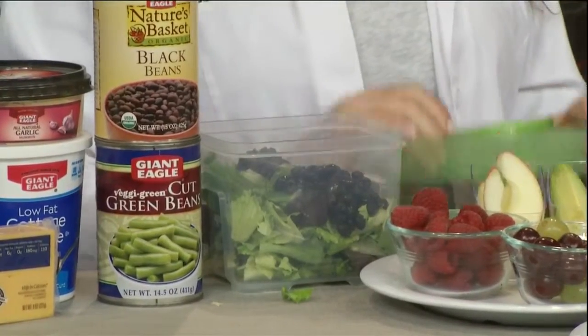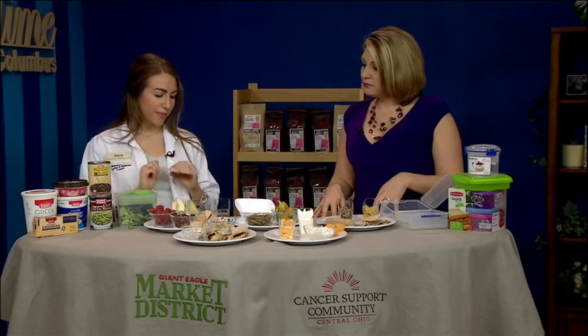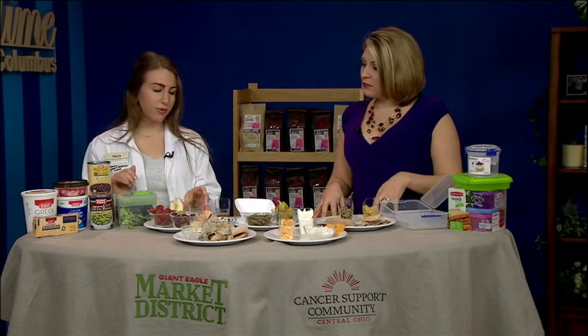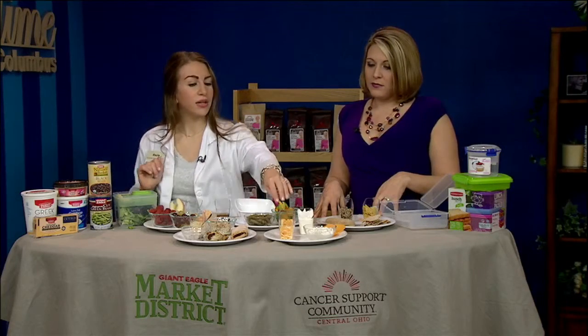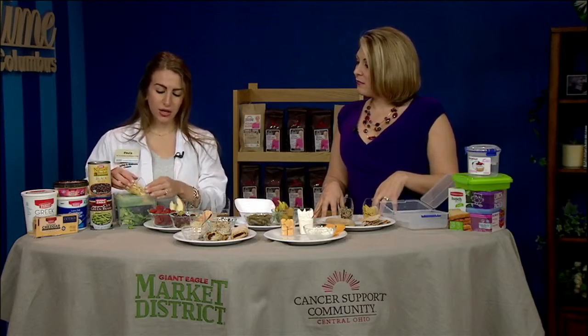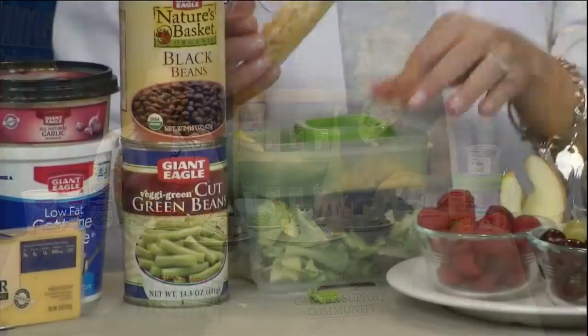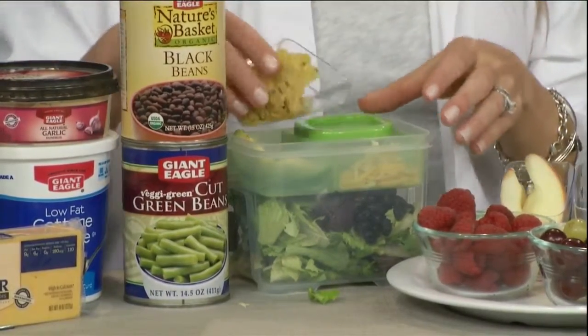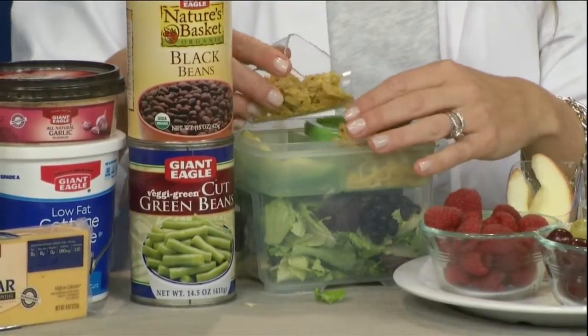And then to make it Southwestern, we're going to put the top right back on, and we're going to throw our avocado in here. So that will be thrown on right before we eat it. And then we're also going to throw in some cheddar cheese, and that's going to go right in this portion. And we're also going to throw some tortilla chips in there. So that'll give it a nice little crunch.